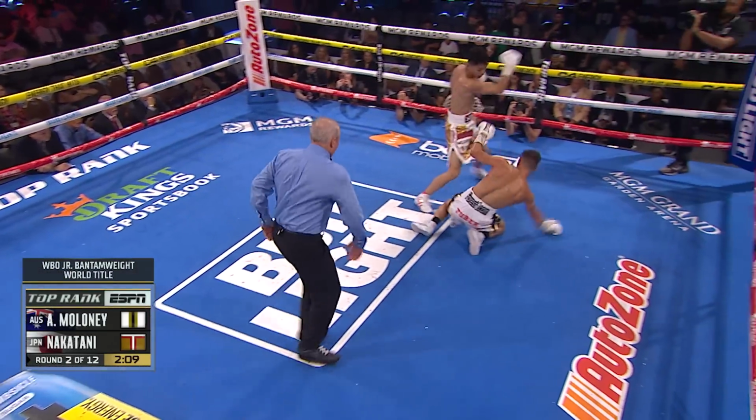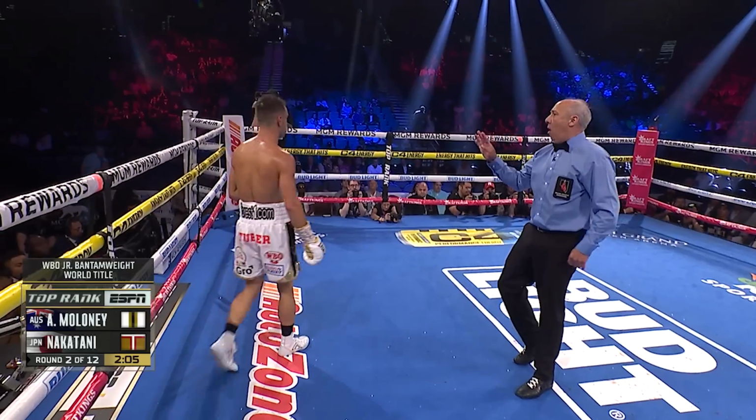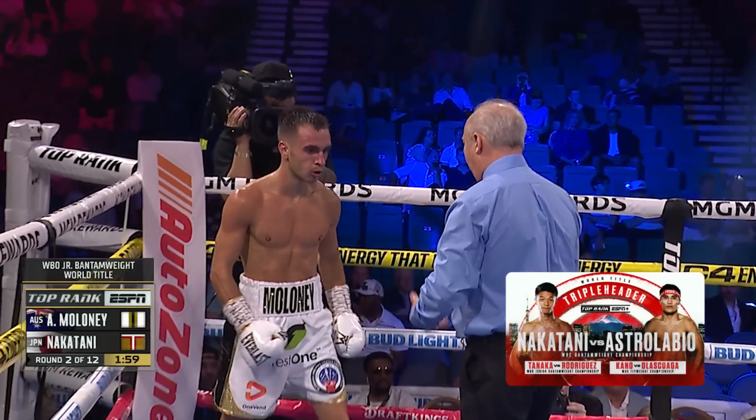Doubles up the uppercut, and then goes with a knockdown, scored with a right uppercut. 2 lefts and a right, Nakatani scores it.